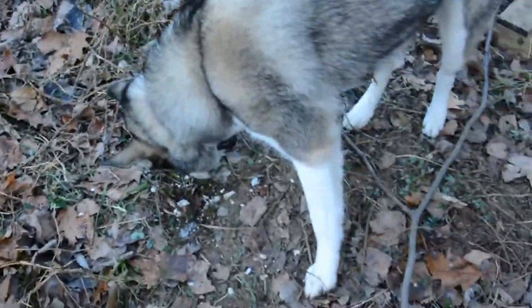Eating little chunks of ice from the snow the other day. It's an icicle. Maybe some bread. Just little pieces of bread. That's what that looks like. It's like frozen bread. Who needs to hunt mice when you got little chunks of frozen bread?